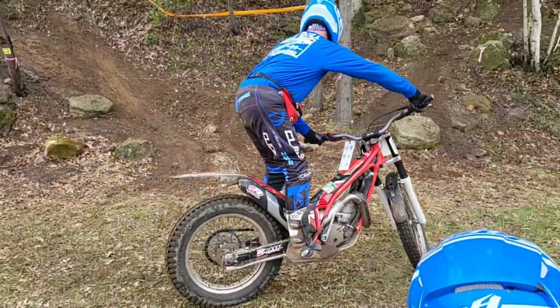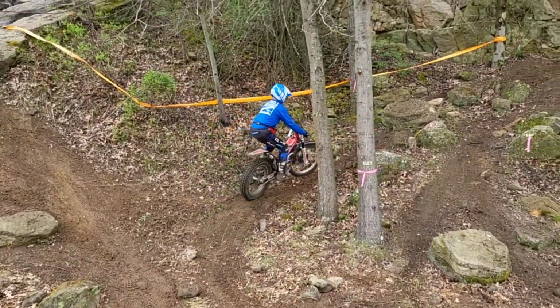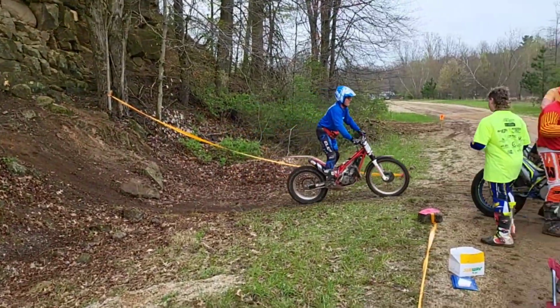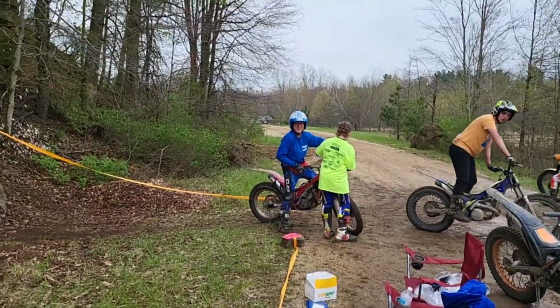And here's some footage of Ron, who was riding the same line as I was in this section. This is the Sportsman line. Up and over. Nice ride. Nice wheelie there too, man.